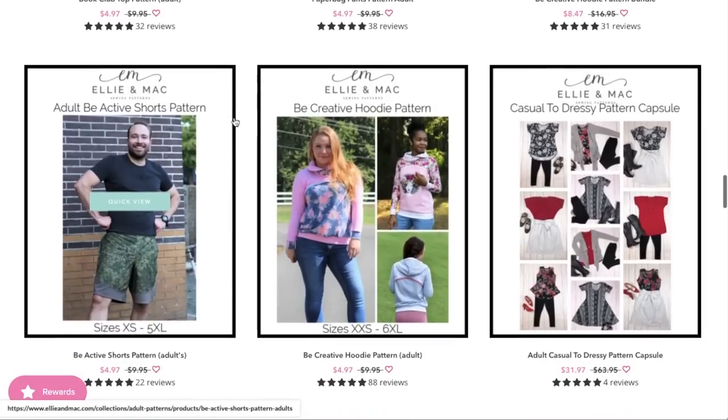So we got another bundle up there. This is a men's short pattern or just an active short pattern. I kind of like how she doesn't refer to men's or women's. She's just all adults. Like a woman could wear that. A man could wear the hoodie. You know what I mean? All right, Be Creative hoodie pattern.